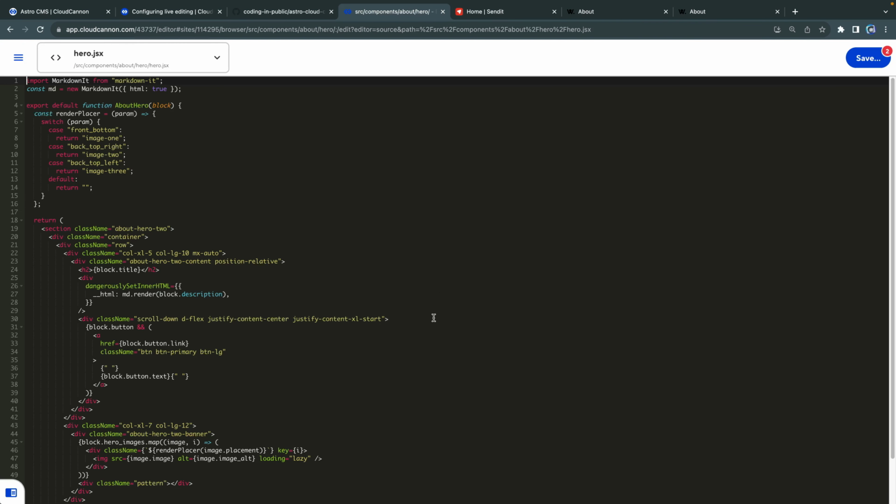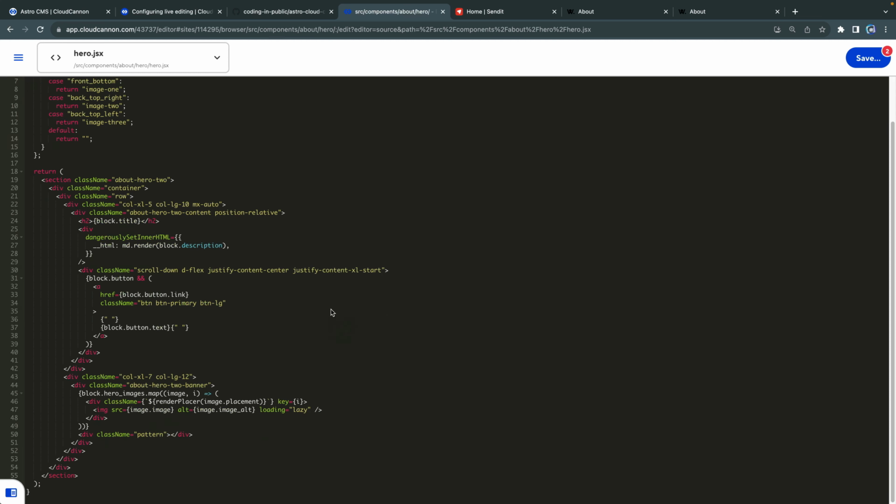Now, this happens to be React. We wrote all of ours in Astro. Well, the one we wrote in Astro, but again, you can do it also in JavaScript if you prefer. And it's just a normal JavaScript component.